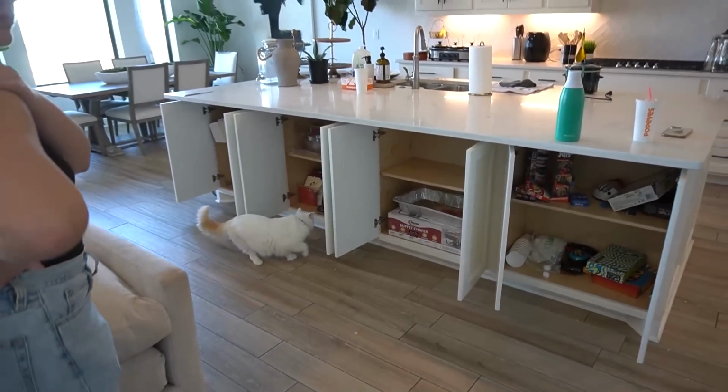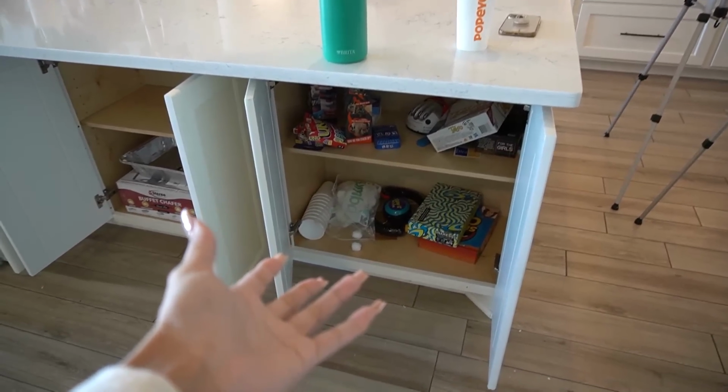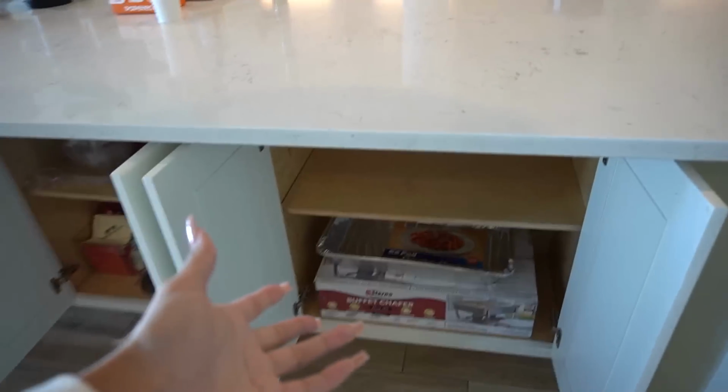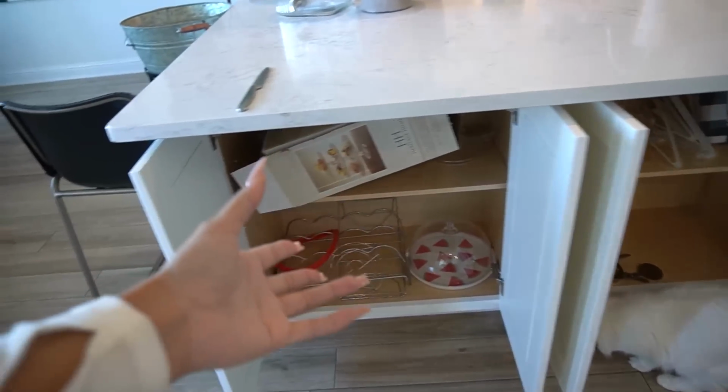I have all of this storage underneath the island. Right now it's kind of jumbled up. We have games, like board games and cards here. I had some of the heating element things here. This has napkins and tablecloths. This is just kind of miscellaneous.